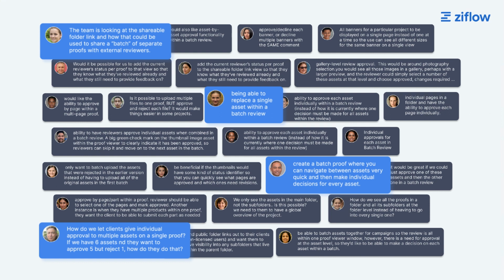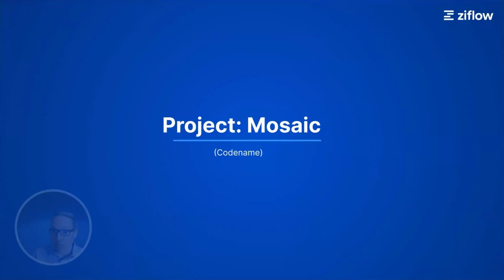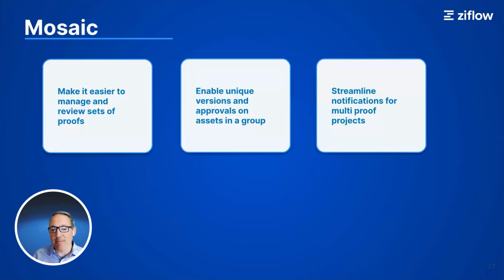And so what we've tried to do is think about solving this problem holistically. What is the collection of capabilities and features that we would want to put together to solve this problem more holistically, as I said. And this now leads to our internal code name of what we call Project Mosaic. So Project Mosaic's got three main goals.